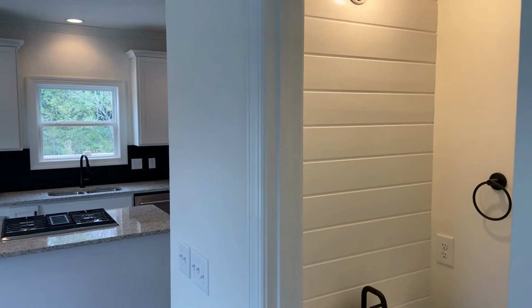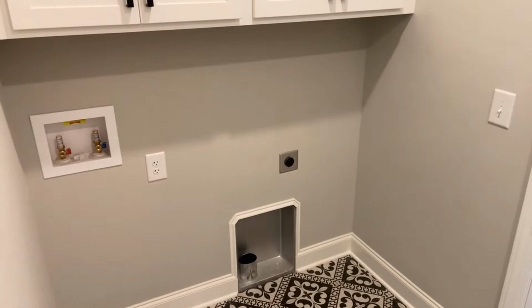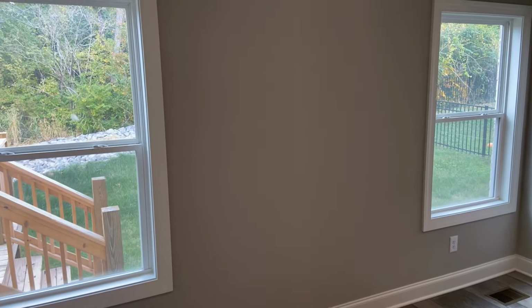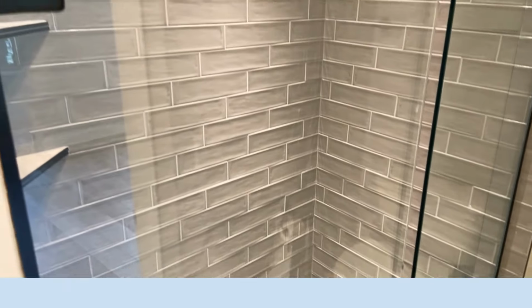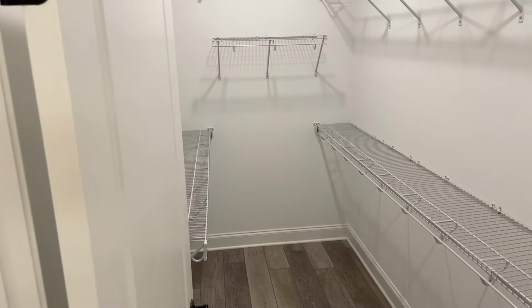This is the half bath. You can see the ornate tile there. This is your primary suite with all the ambient light coming in through those 2 big windows. It does have a really nice shower. This is on the primary suite downstairs with a big walk-in closet.